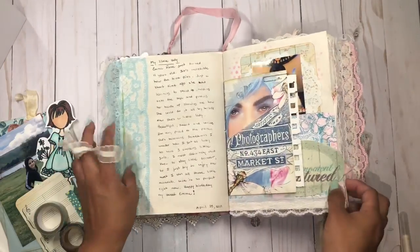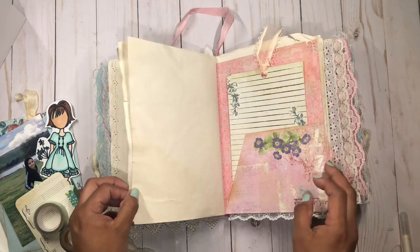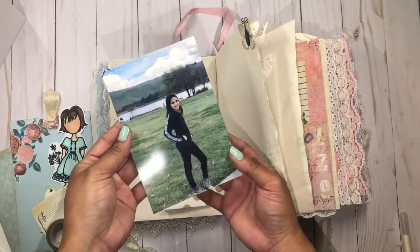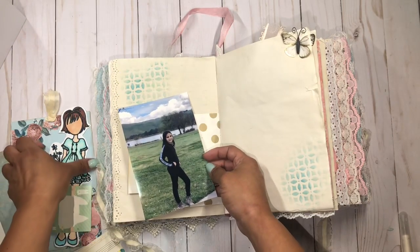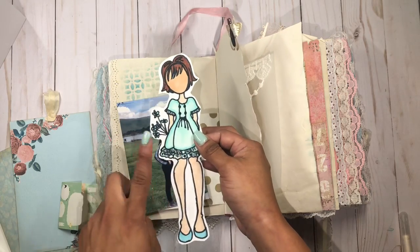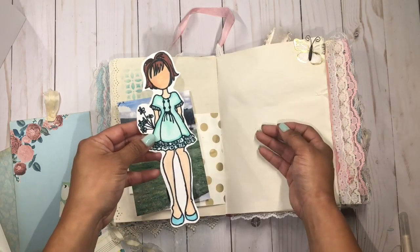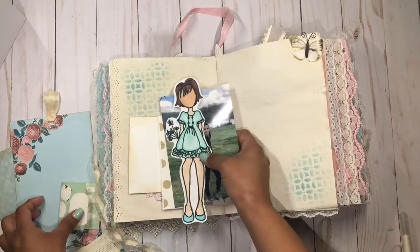My daughter Emma, her birthday is tomorrow, so I decided to do just a little spread about her. And so here's her picture. This is one of the most recent pictures that I have of her, and her favorite color is blue, and she loves to color and draw. But this is one of the Prima dolls that she also loves to play with. She stamps them all and colors them. She loves to do that. But I picked this one because she's wearing a blue dress and my daughter's favorite color is blue.